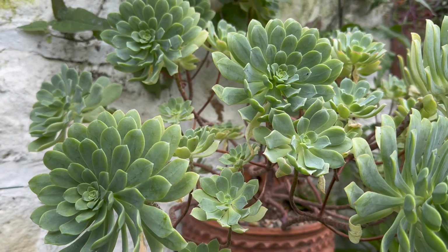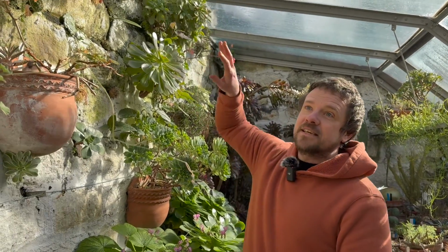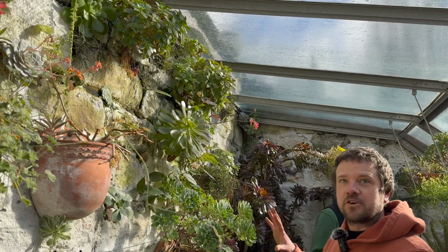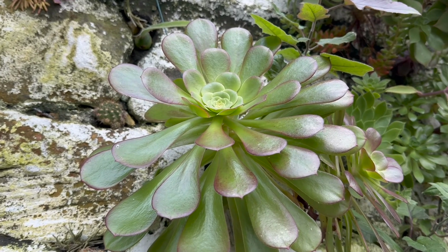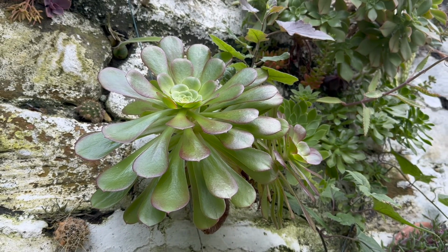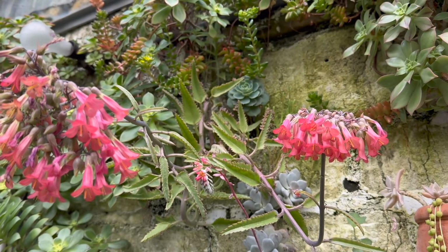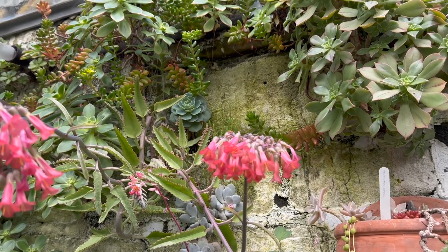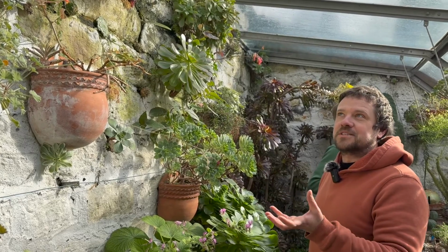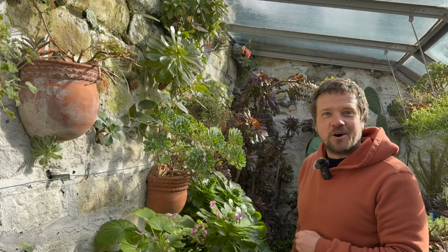I went on a holiday to one of the Canary Islands and saw aeoniums growing as weeds in the roofs of people's houses. As we get milder in the UK, they've got aeoniums growing in the cracks of the crumbling mortar. So as a bit of an experiment, we took some cuttings and fed them into the crumbling brickwork of the succulent house. And they've been growing happily there for probably about 3 or 4 years now. Even some of them flowering away. So it's been a big success for us. There's no compost in there. They're literally growing in the mortar of the brickwork, and they're happier than the plants in the pots.